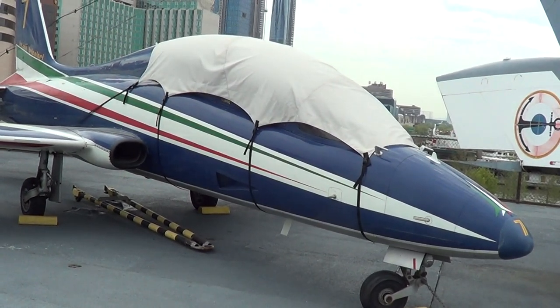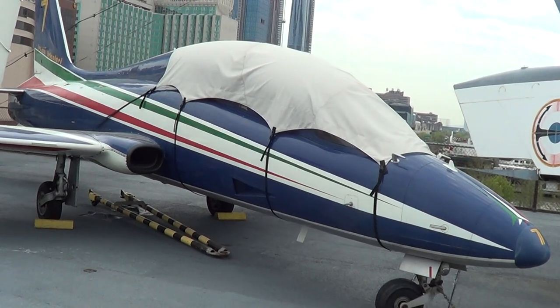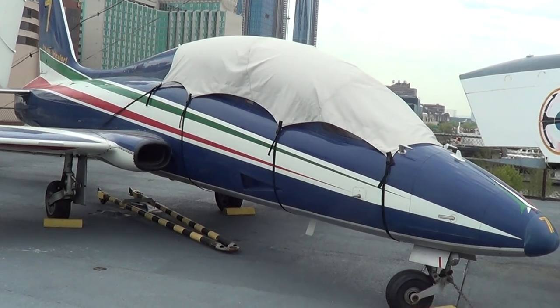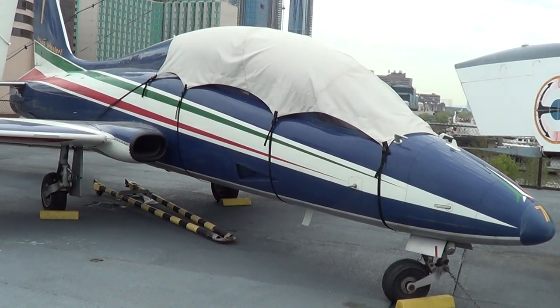The Ermachi MB-339, first flown in 1976, was designed to meet the training requirements of the Italian Air Force. The two-seat aircraft allows pilots to develop their skills before moving up to more advanced frontline aircraft.